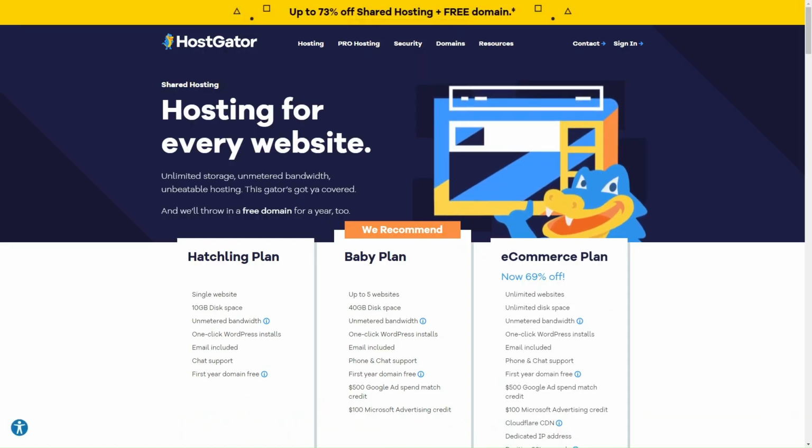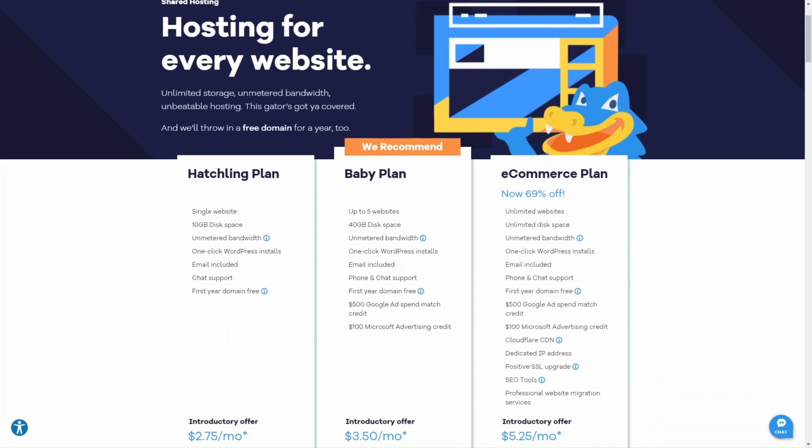Up next is HostGator. HostGator is a web hosting provider that offers a variety of hosting services, including shared hosting. And here are some details on their hosting services. HostGator offers 3 shared hosting plans. They have the Hatchling, Baby, and the Business plan, otherwise known as the e-commerce plan.